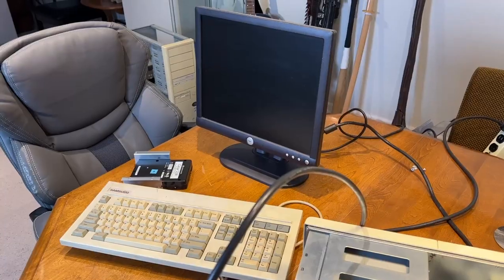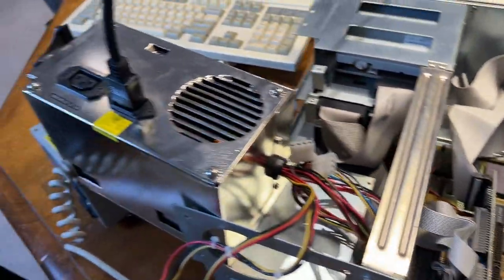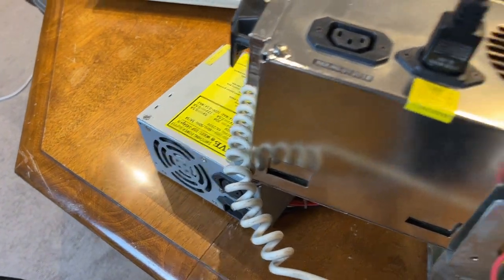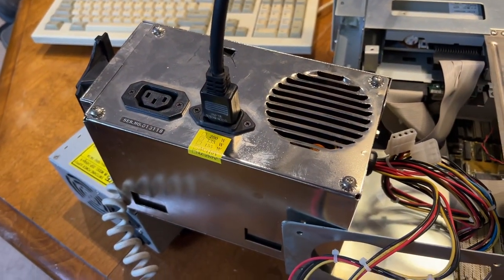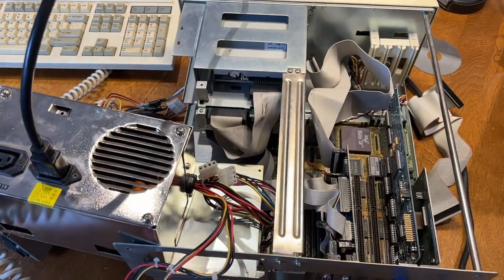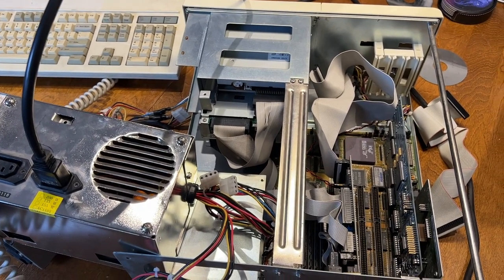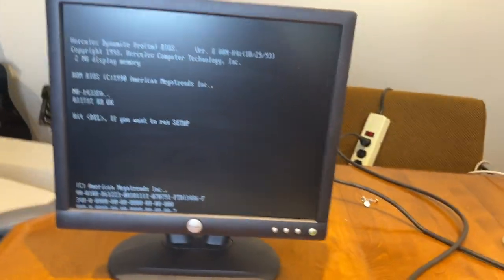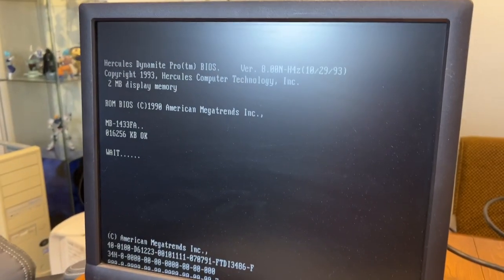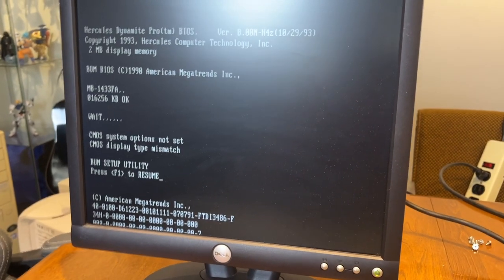Put the green switch machine aside, and we'll take a look at this one with the 486 inside. I took out the power supply that was making the weird noises and put this one here just to see what we get, and let's find out. Oh, we got something on the display here. Okay, something.